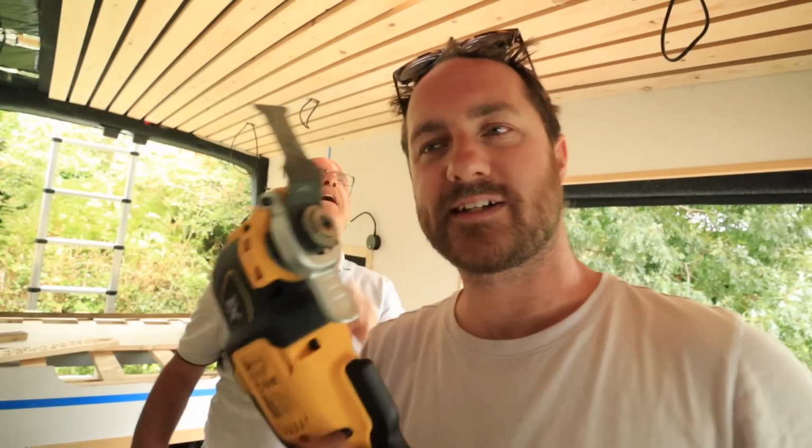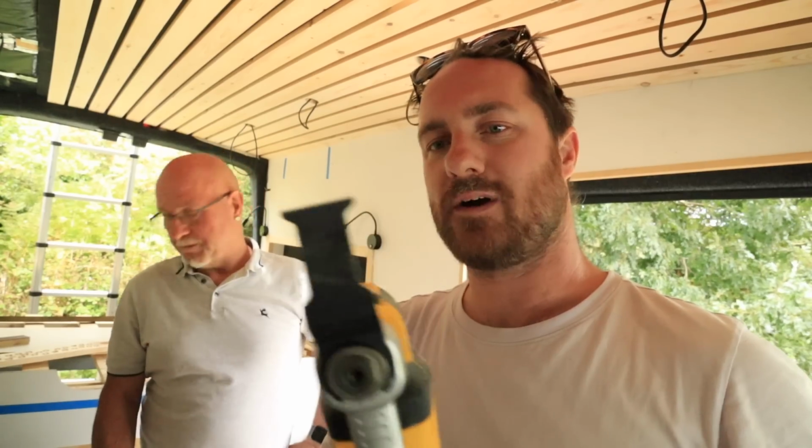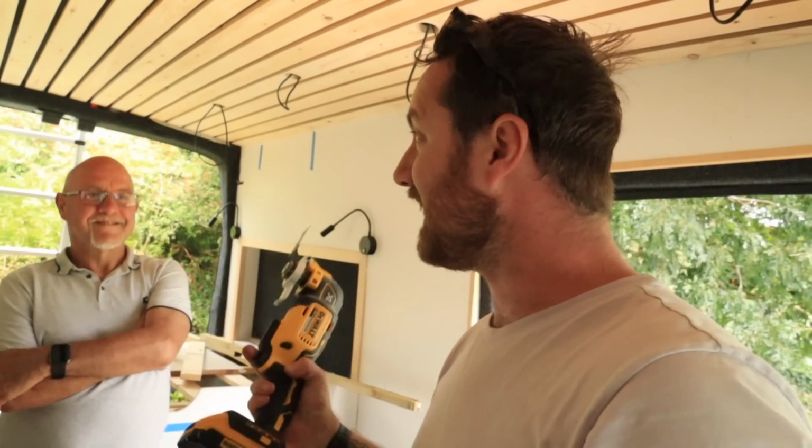Now, I've actually invested in a multi-tool because, well, you need one. I need one. And like the other week when I was cutting the holes out for the plug sockets, it would have been a lot easier if I just had this then. But there's nothing better than buying a tool that you need right at the end of the build.